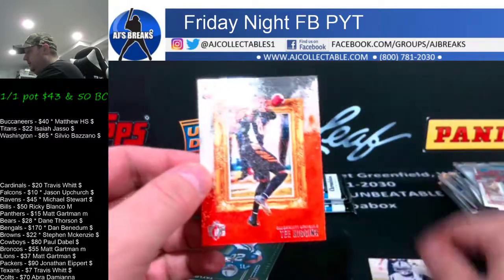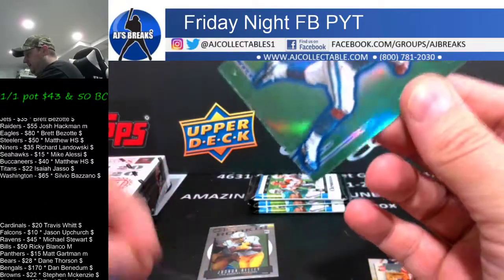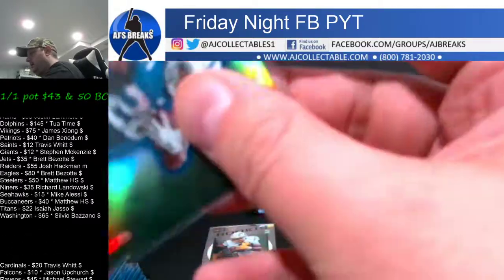Henry Ruggs, T. Higgins, and Jonathan Taylor. Dynagon Green. It's probably a nice short print. It is 5 of 49. Nice hit for the Colts.